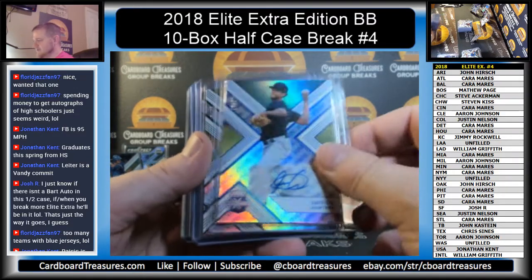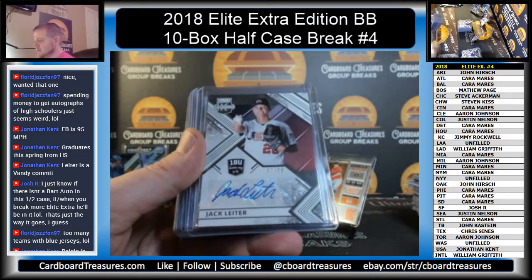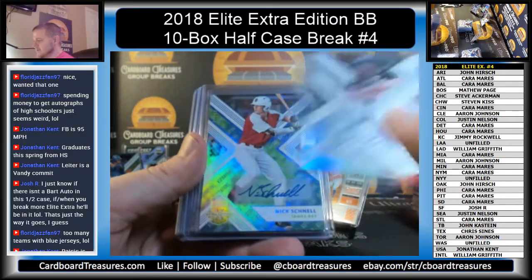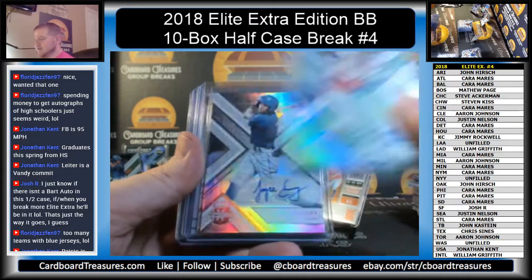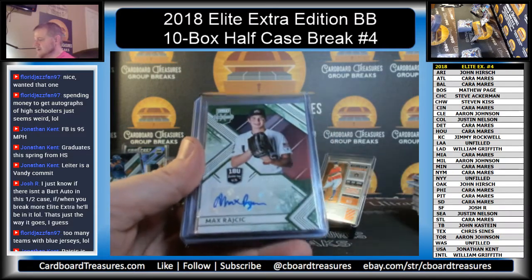Luis Gill to 50, New York. Dean Kramer to 25, Baltimore. Jack Leiter to 99, USA. Grant Levine, Colorado. Nick Schnell to 10, Tampa Bay. Chase Easley, Texas. Taron Favre, Colorado.